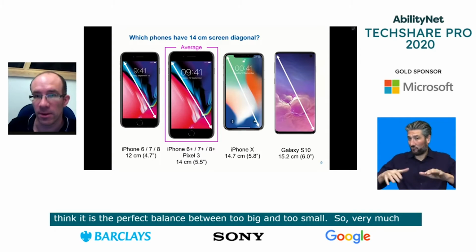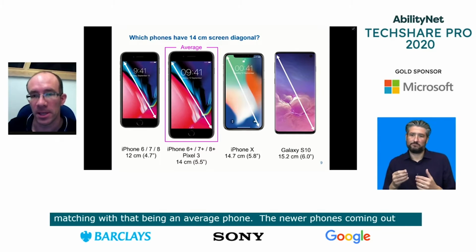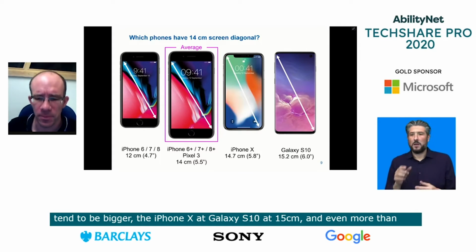The newer phones coming out today do tend to be bigger. Your iPhone X and your Galaxy S10, both coming in at around 15 centimeters. And then there's even more than that in terms of phablets and even bigger phones. But 14 centimeters is a good place to start.